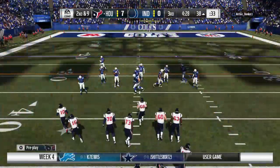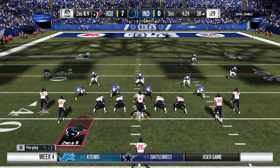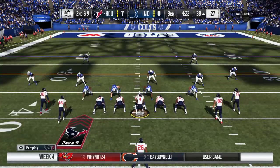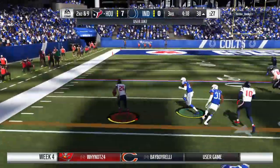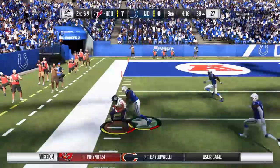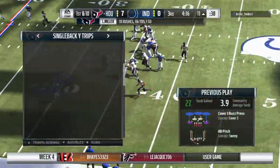They only got a yard out of that last completion, and that makes this 2nd and 9. Target. 10th carry now for Lamar Miller. Oh, nice move. A big chunk on the ground there, 27 yards.